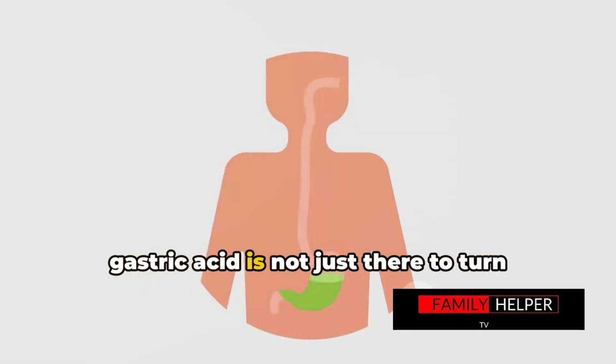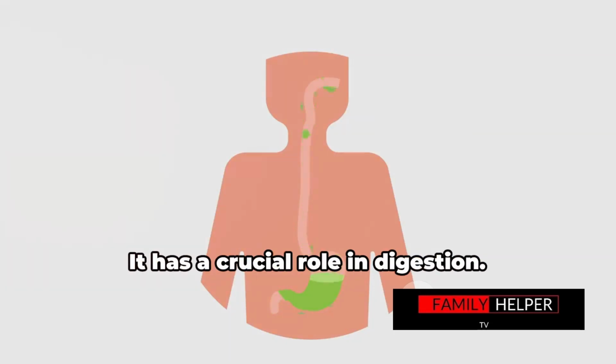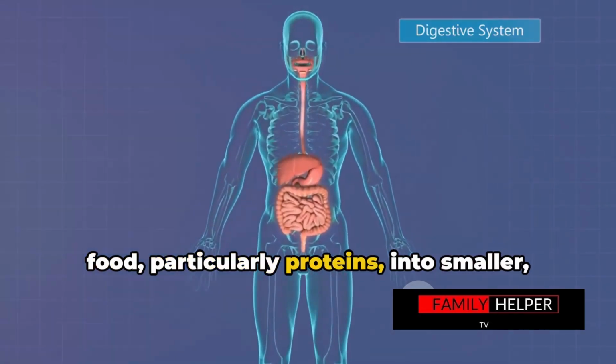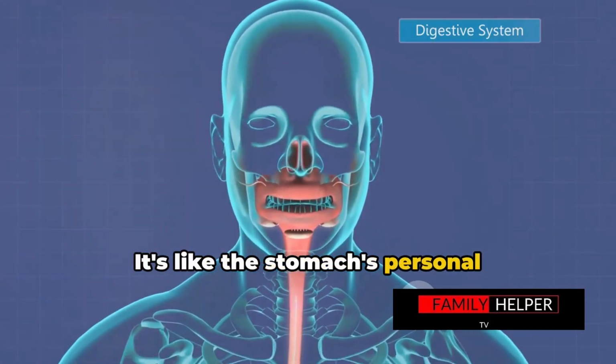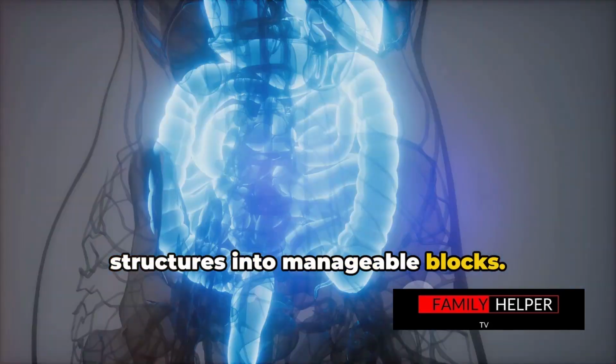This gastric acid is not just there to turn your dinner into a soupy mush called chyme. It has a crucial role in digestion. The acid helps to further break down the food, particularly proteins, into smaller, more digestible pieces. It's like the stomach's personal demolition crew, breaking down complex structures into manageable blocks.